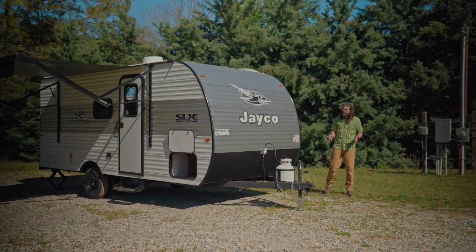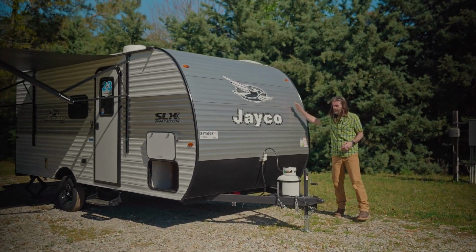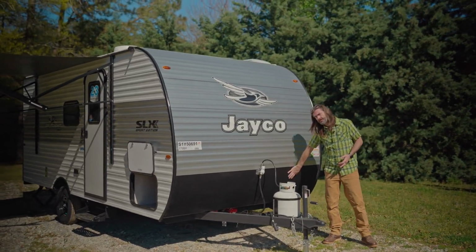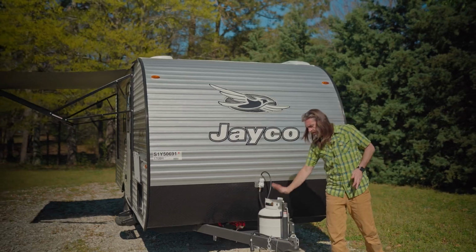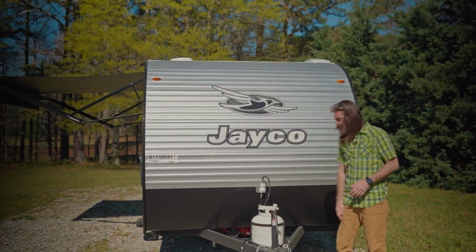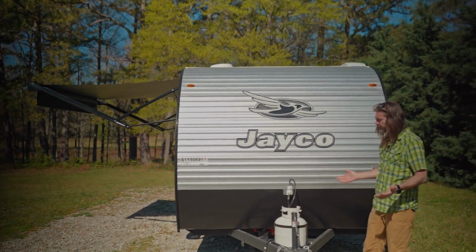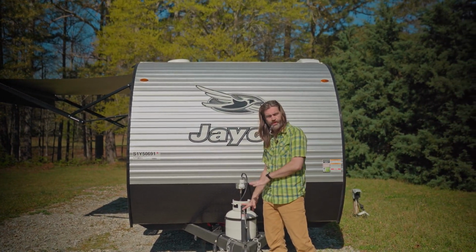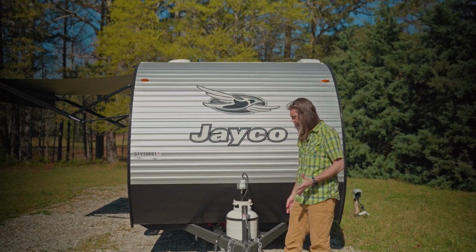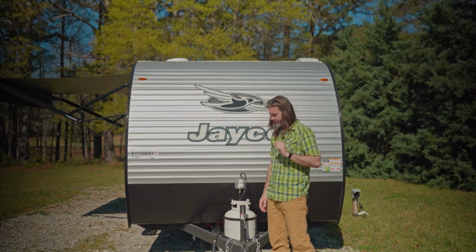At the front of the vehicle, we have that radiused front cap just for aerodynamics. There is a rock guard down low, and then a single propane tank along with a hand crank tongue jack up front. Now this isn't a very big or very heavy unit, so doing this is actually pretty easy. You don't necessarily need an electric one, but they are pretty convenient.